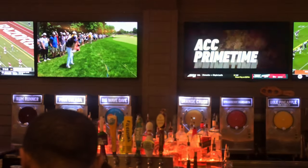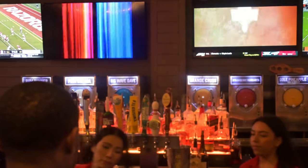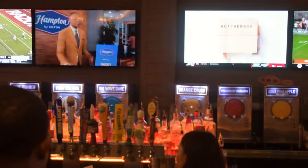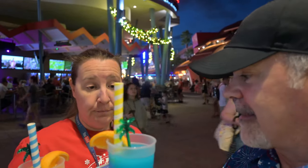We're at Splitsville. Look at all the margaritas: pineapple, strawberry, orange crush, big wave, pina colada, rum runner. So we're at Splitsville, if you can hear us. We got these two drinks. They look great. Blue wave, which is like a blue raspberry, and orange crush.